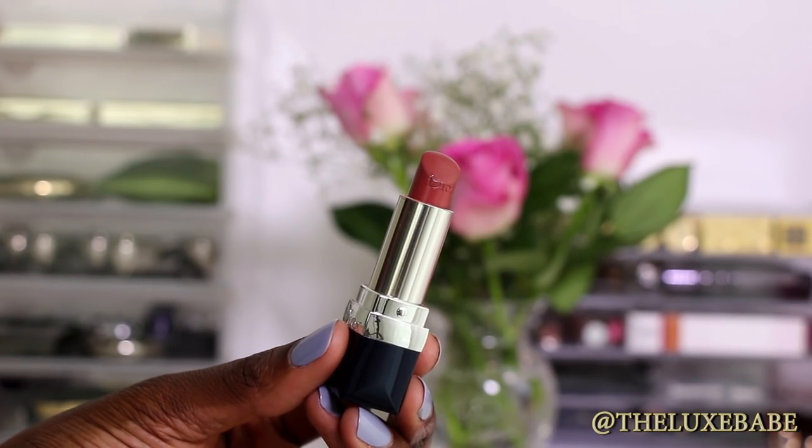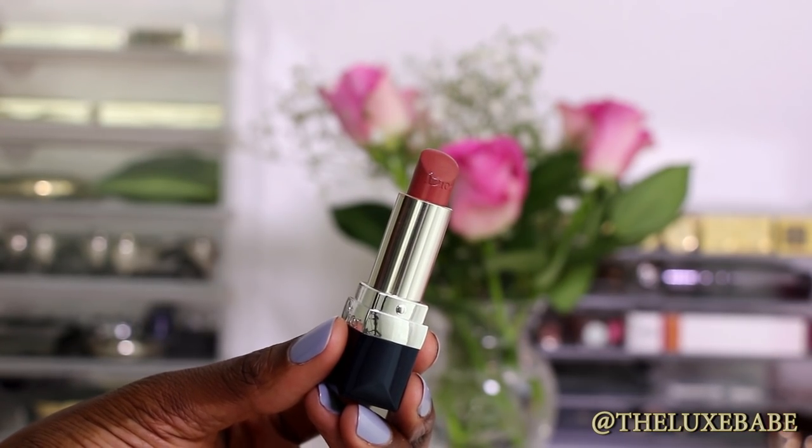The next one, it's an oldie but goodie, and I love this color. It's the Rouge Dior Nude, and it's number 683 Esquisse, and it is just the perfect nude, and this is what I'm wearing on my lips today. It is the perfect nude for my skin tone, and I absolutely love it.